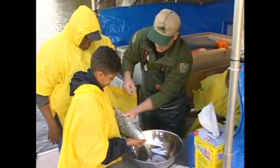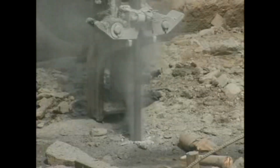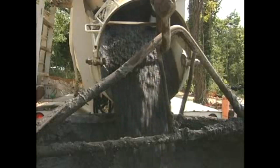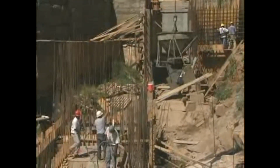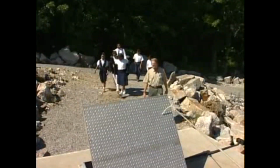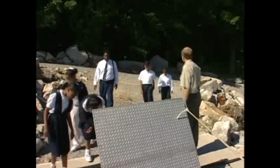Why are all these kids out on a chilly spring evening squeezing eggs from a fish? Why all this construction just to help a fish called shad travel upstream? Come join the students from the Southside Baptist Christian School and see how you can help save the American shad.